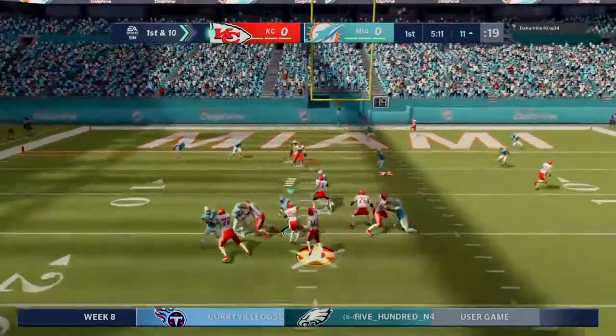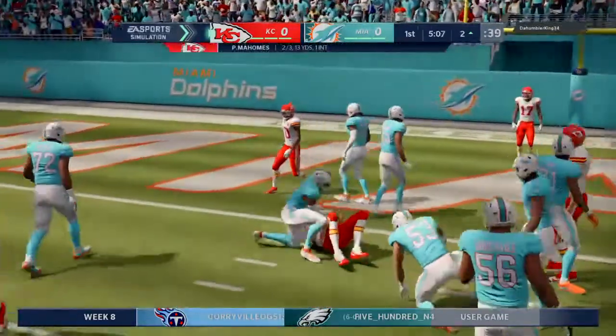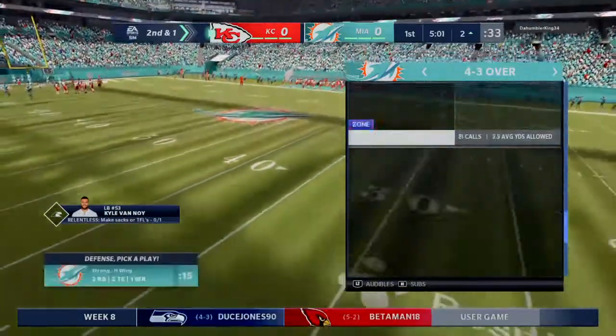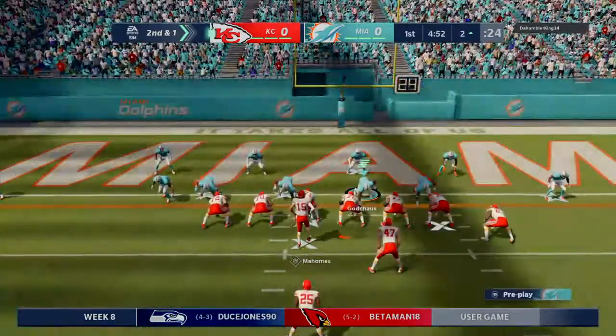So after the INT, here's Mahomes. His pass caught at the 4. And this will leave him a yard short. Nice pickup of 9 yards on first down. Give him 9 there on the first down completion. 2nd and a yard. At the 2. 2nd and 1 from the 2.